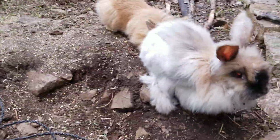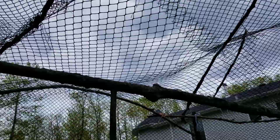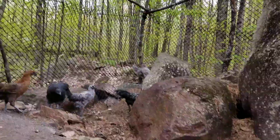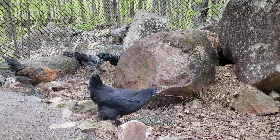And then I have Pepper and Tsunami. The pen is almost done. Just one hole over there. And then I start the actual coop.